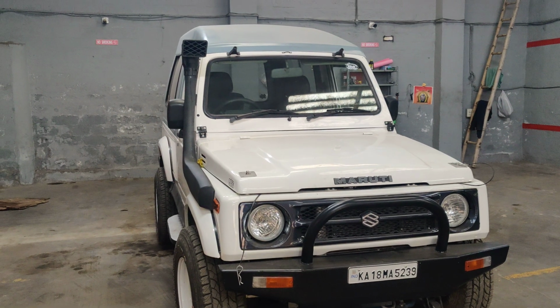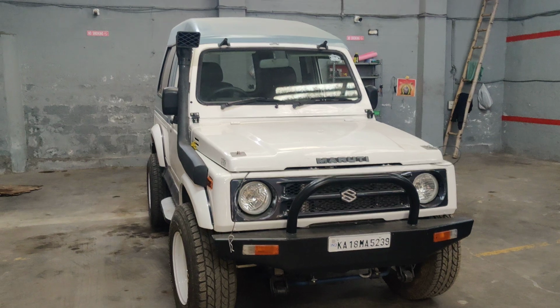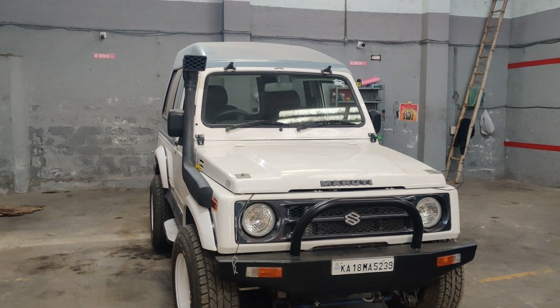So anybody who is really interested to have a look at this vehicle or buy this vehicle, the price we are quoting is 9.5 lakhs, slightly negotiable. Only serious buyers are requested to please contact us on this WhatsApp number 9886679. The RC is valid up to 2037.